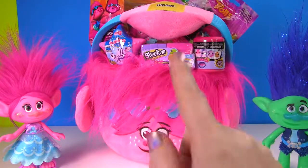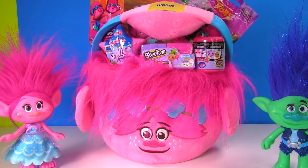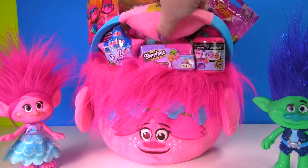The Fizzy Fizzy Toy Show! Hi everyone! I'm super excited to see all the surprises in this Poppy basket. But first, let me show you something pretty cool. Watch your ears as I squeeze the handle.